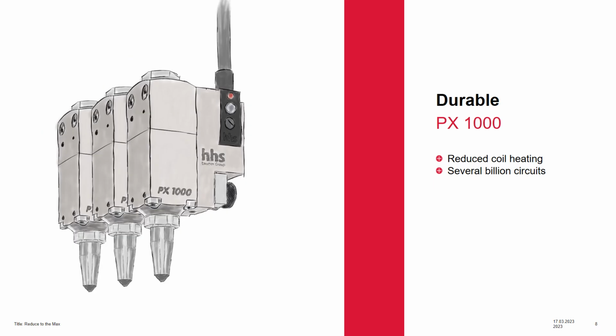There was also justifiable concern that saving adhesive could lead to more frequent switching of the adhesive guns, and therefore faster failure of the adhesive guns. The savings in adhesive would come at the cost of increased spare parts requirements. It is true that higher switching frequencies tend to result in higher coil heating of the electromagnetic drive.